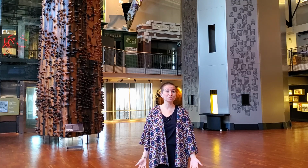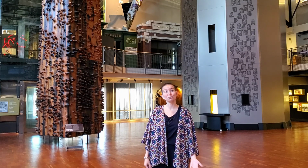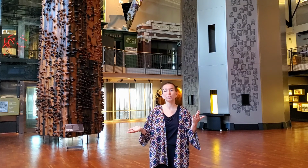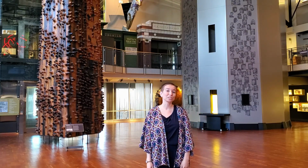Museums usually try to preserve artifacts for as long as they can in order to display them and tell stories about the past. But what if you don't have an artifact, or what if you can't take care of something properly? What are other ways of preserving or sharing history?